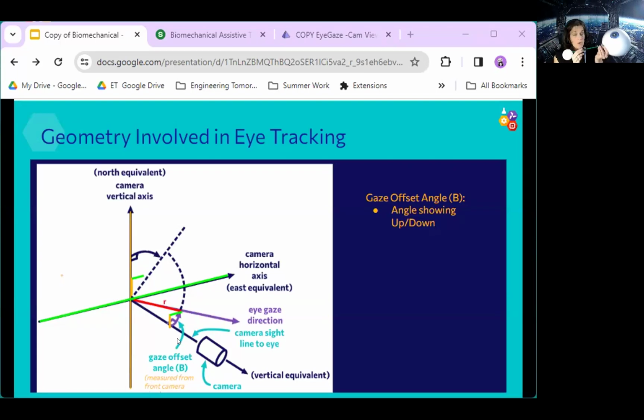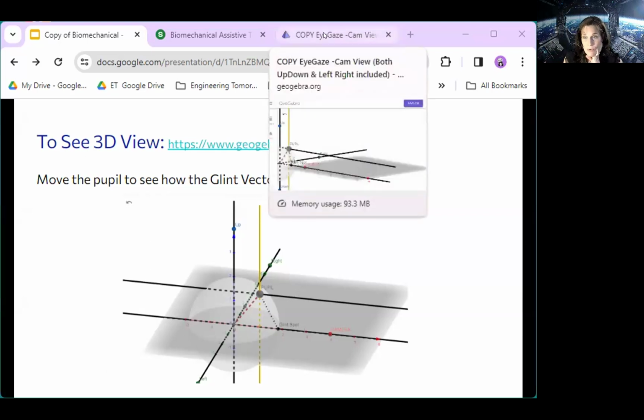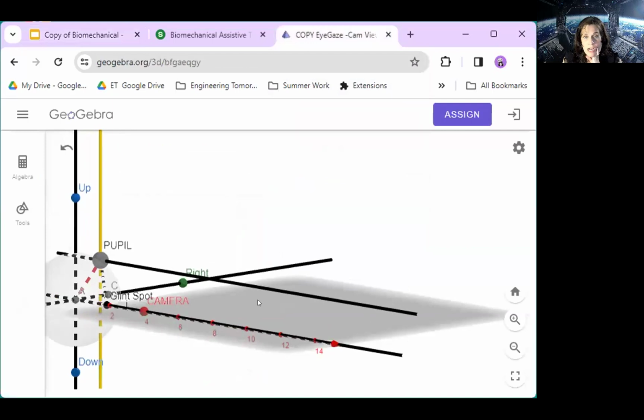So as you have time, I would go ahead and construct where is the camera, where is that offset angle, where is the other angle going up, and then where would that glint spot vector be? And use your pipe cleaners in order to create those. Now, if you're struggling at all with trying to visualize where all of these things are, we have a 3D model for you. And I love this 3D model in order to show you exactly what's happening. So I'm going to click it real quick here. It's linked in your workbook.